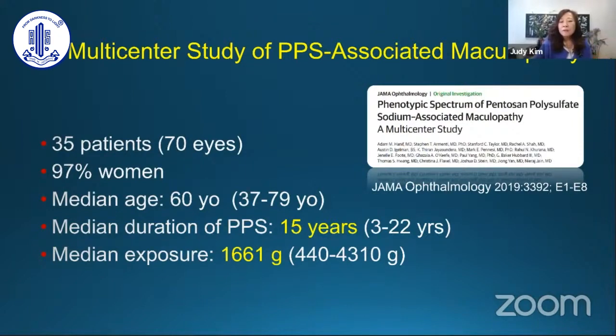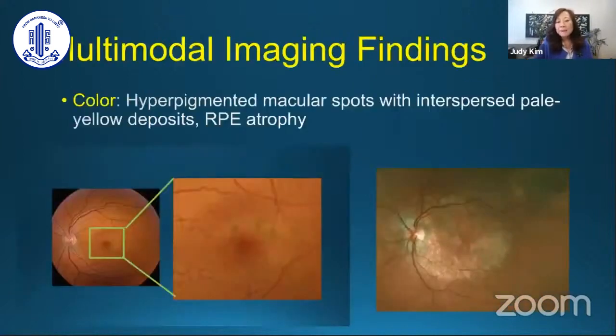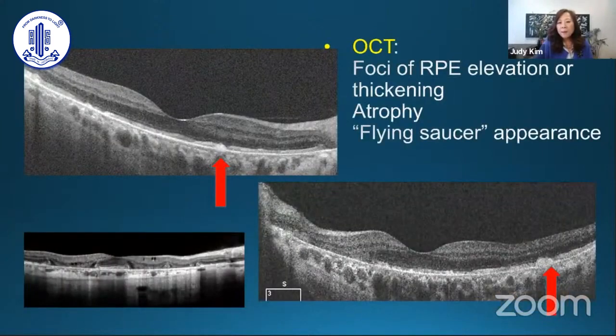And the median duration of PPS in this series was 15 years, median exposure 1,661 grams. Median age, again, ranges quite a bit, 37 to 79 years old. And I think multimodal imaging helps to document and also to diagnose. Color, I don't find as much helpful, but OCT does help.